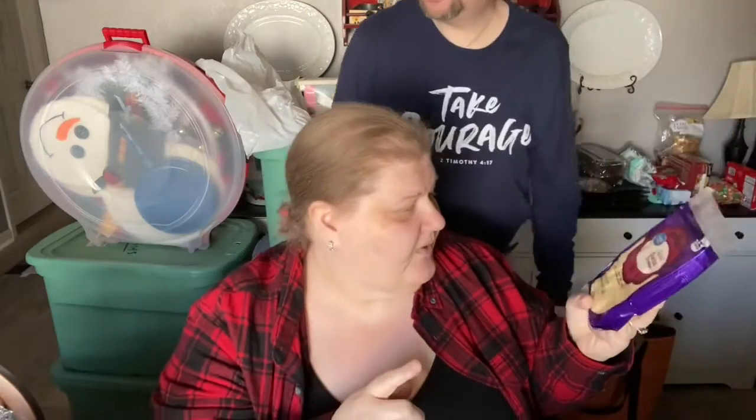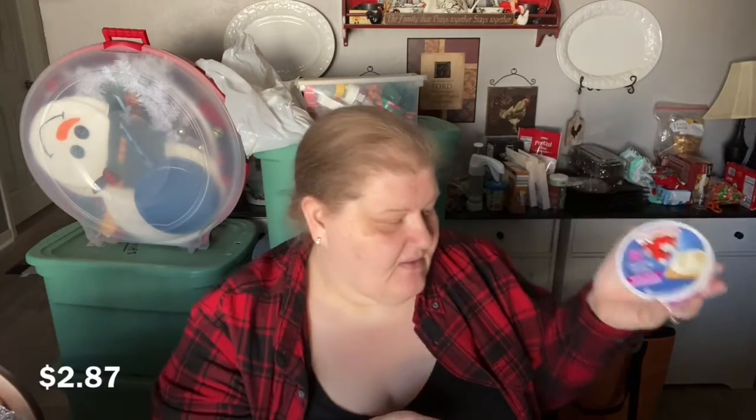We picked up a pack of Swiss cheese. This is what we usually get from Aldi, but last time we went to Aldi, they were out of Swiss. It was really weird. But we need this for Hawaiian schnitzel. We also picked up Jimmy's Laughing Cow in the garlic and herb. He loves this. Just, again, a quick, nice, good protein snack.